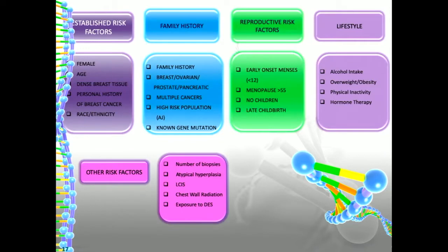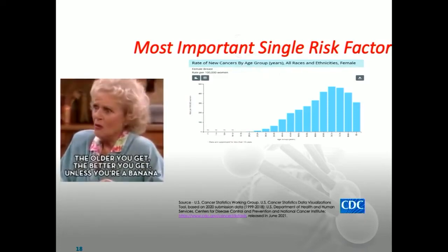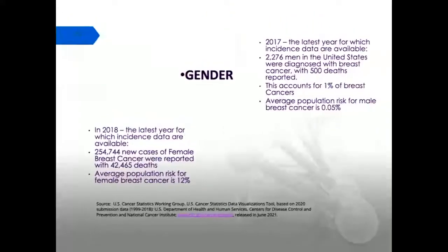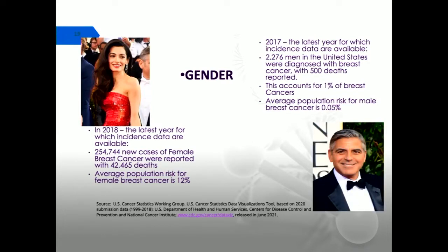Okay, next slide, please. So when we look at, like I mentioned earlier, the single most important risk factor is aging and being female. The older we get, the higher the risk. Next slide. Gender, so women, of course, have a higher risk versus men, but men also can develop breast cancer. It's not uncommon, but they do get breast cancer.